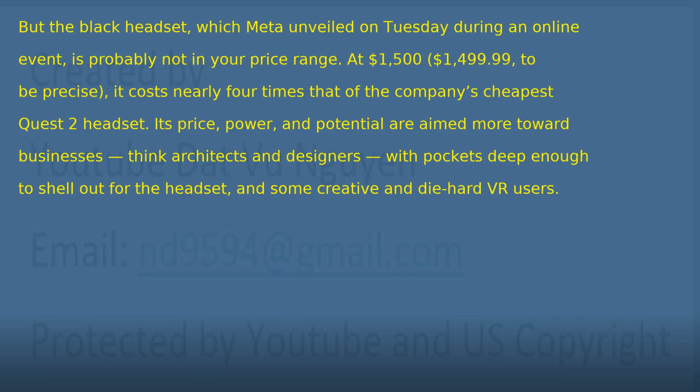At $1,500, $1,499.99, to be precise, it costs nearly 4 times that of the company's cheapest Quest 2 headset. Its price, power, and potential are aimed more toward businesses, think architects and designers, with pockets deep enough to shell out for the headset, and some creative and die-hard VR users.